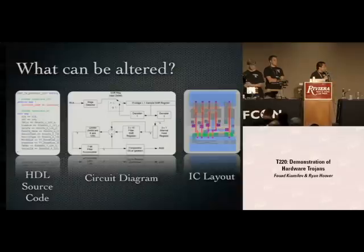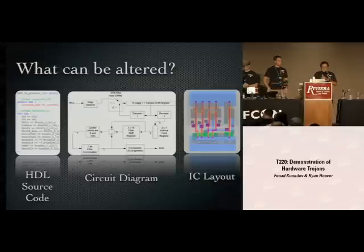And finally, the most treacherous way would be to actually modify the mask set. The integrated circuits are produced by making masks. And a leading microprocessor has 1 billion transistors. So let's say I add a few thousand transistors that will attach to some I/O port or a PLL. You wouldn't really have an easy way of finding this out. So these are the 3 ways. And now I'm going to give it to Ryan Hoover, who is going to show you the demonstrations.